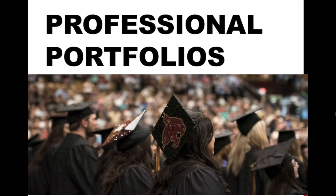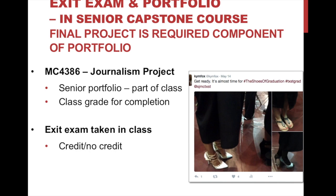Putting together a professional portfolio is a requirement of this course. As you know, this is the Senior Journalism Capstone course. So there are two things we'll do toward the end that will help satisfy your graduation requirements. One will be to complete your journalism project for this class, your main project, and post that either on your senior portfolio, your professional portfolio, or on a separate website and link it to your professional portfolio.